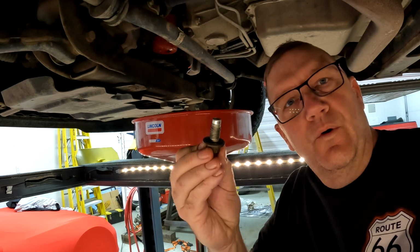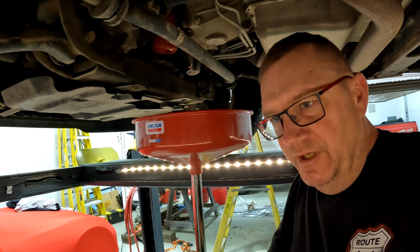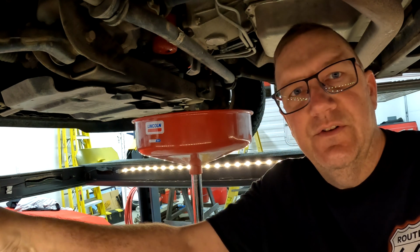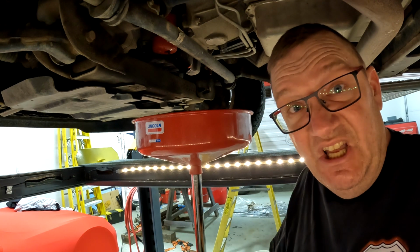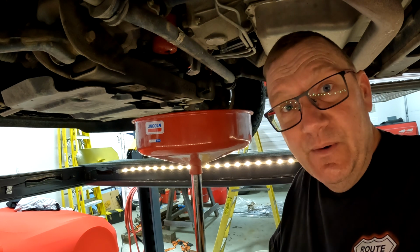Now, I don't put a new O-ring on this every time. The GM has a rubber one. I probably should get one because I've changed oil a couple of times and I've still not changed it. But I don't have one today, so I'm not going to worry about it.